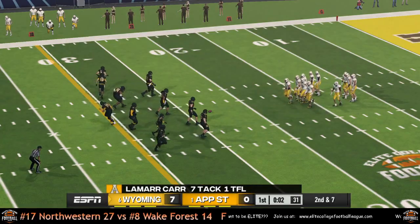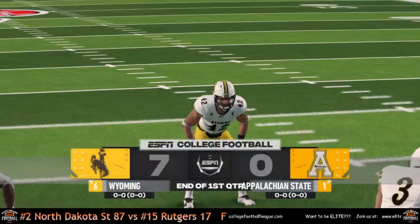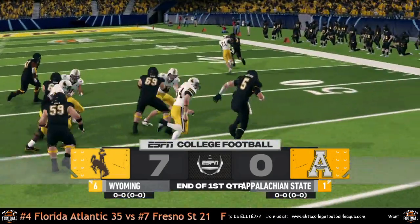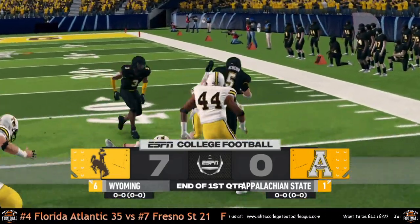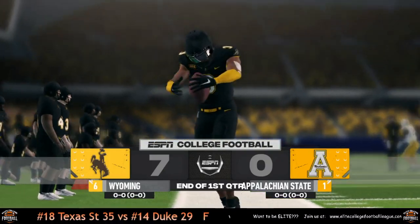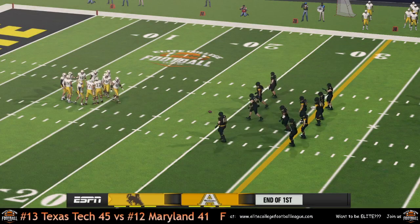And that'll end the first quarter here, folks. Wyoming up 7-2, App State's 0 as we approach 1/4 through the entirety of the game. And so far, pretty dang good defensive battle. Let's see some more action.